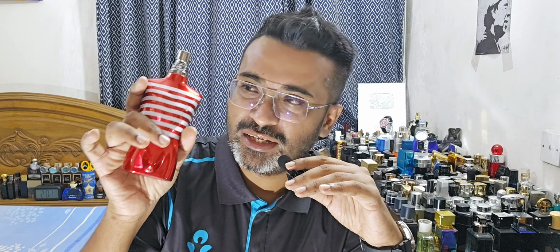Okay, Le Male is the fragrance I bought in my very first few purchases. This was one of the fragrances. One special reason for me to like this a lot, respect this a lot, is because this is a signature scent of Mark Robe 08. He is my fragrance guru.